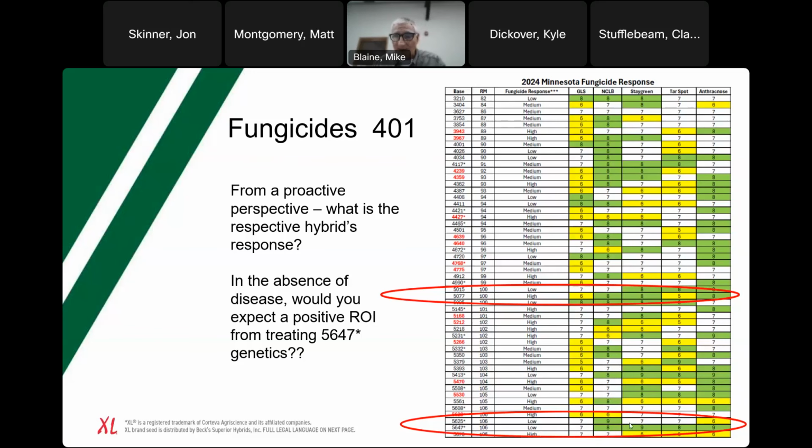I look at it, we talked about it, stay green. Our primary pathogens that we're dealing with on an annual basis are northern corn leaf blight and tar spot. And I look at that and say, yes, I have a gorgeous field of 5647. It's my home run hybrid, but yet that field of 5077 probably may need my eyes and attention before 5647.